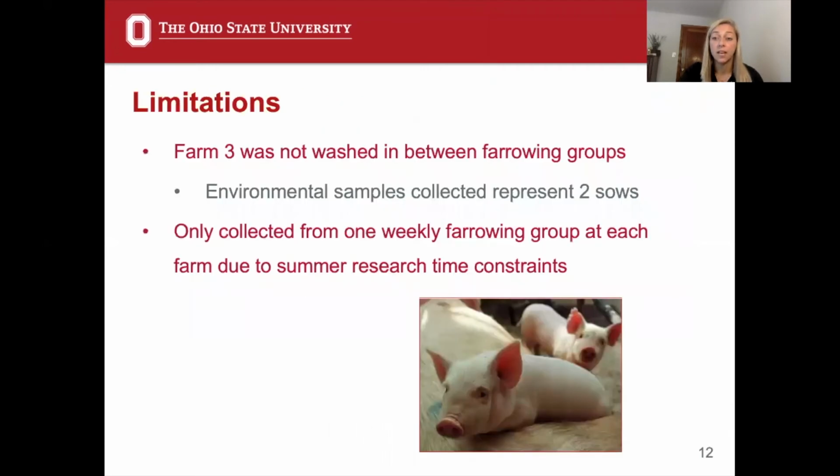So there were some limitations to this research, and that was that Farm 3 was not washed in between the farrowing groups. So this means that the environmental samples that were collected for Farm 3 represent 2 sows. Additionally, I was only able to collect from 1 weekly farrowing group due to the summertime constraints.